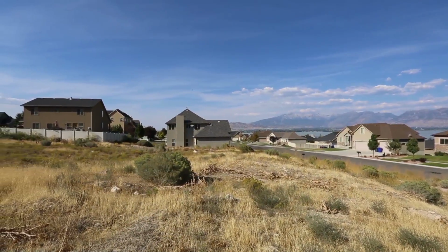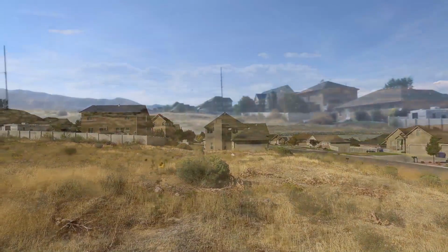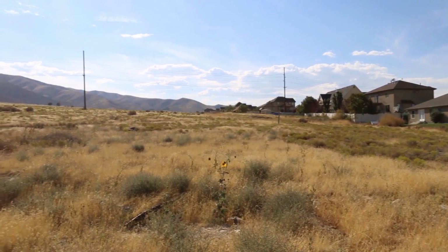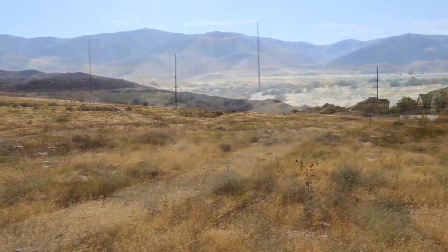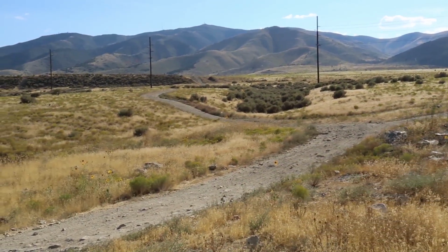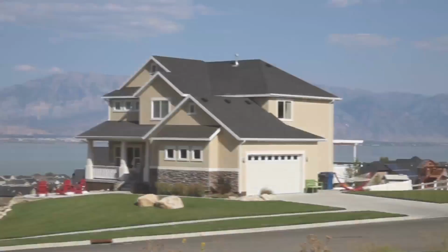Now, one of the cool things about Eagle Mountain is, of course, there's some really creative financing out there, right? It's unbelievable, and really along the Wasatch Front, it's one of the only areas that offers that, and it's a USDA rural housing loan that's available. Now, they just made some big changes to this, Jay, and the bottom line is this is probably the most attractive loan that's out there.